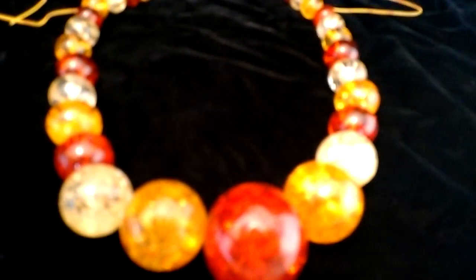You guys tell me, have you ever seen or owned amber like this? Incredible stuff. You know, I'm trying to get it to focus.